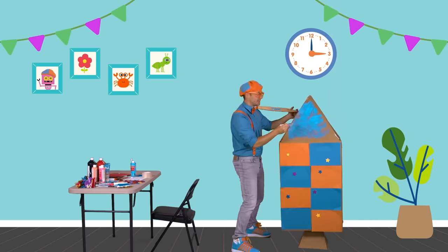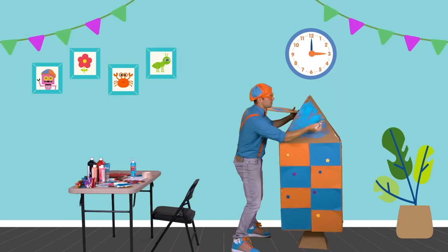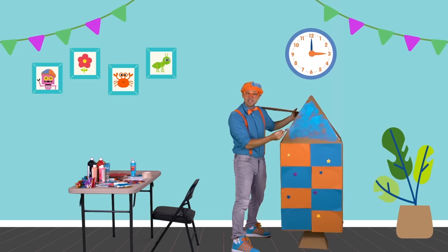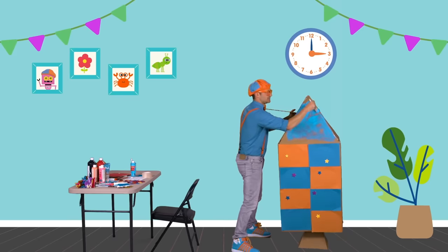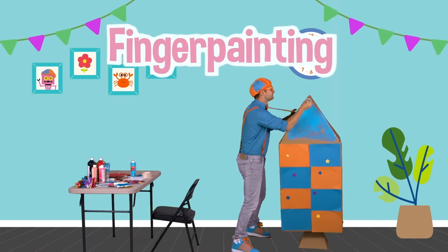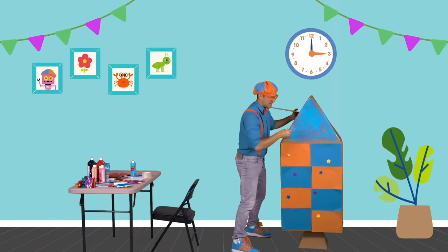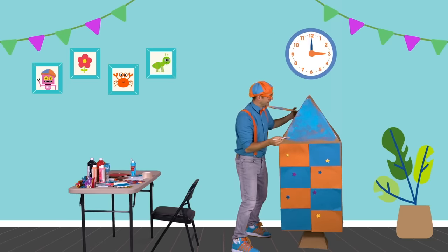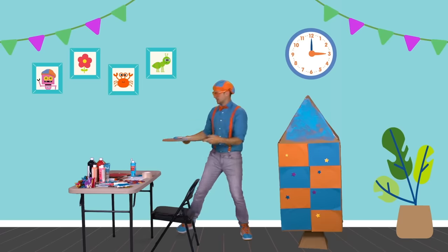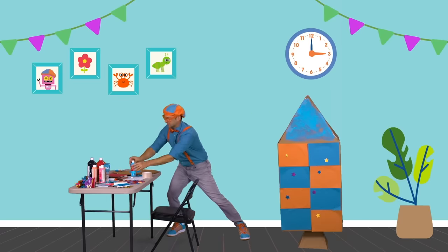Have you ever used paints before? They're so fun. You can use a paintbrush and you can even use your fingers sometimes. We won't do that today, but that art technique is called finger painting. There we go. How does that look? Do you like that? Yeah, I do too. Okay, let's put this away. We need to stay nice and clean and organized.